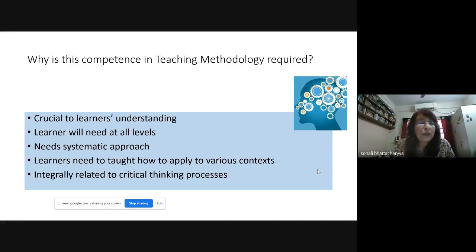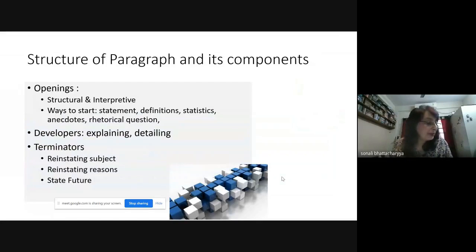And the fourth point, just going back a little, learners need to be taught how to apply to various contexts. See, as he moves from his school to his college to his workplace environment, the context will keep changing, as a result of which he will need to apply the basic skills that you have taught him in school in his later stages. So that's the reason why this skill that you teach him at this stage needs to become a transferable skill. So that's reason enough for focusing a little more on the expository kind of writing, because it's something that stays with them for life. It's a life skill, if you ask me.